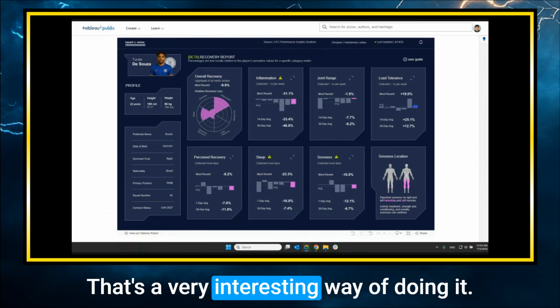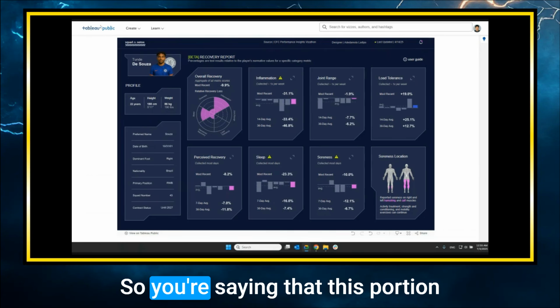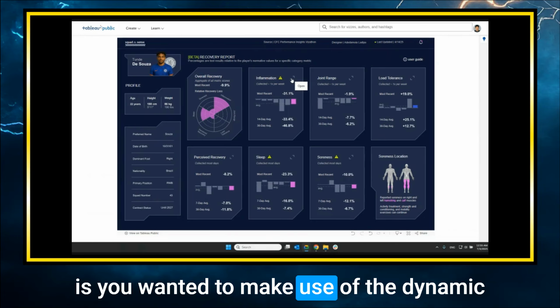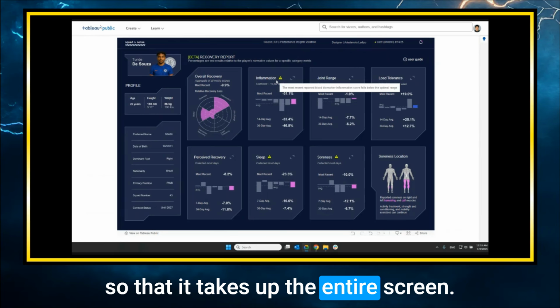That's a very interesting way of doing it. I would have thought that everything is done in Figma. So you're saying that this portion here is actually an overlay image. I'm assuming that the reason behind that is you wanted to make use of the dynamic zone visibility to expand and collapse so that it takes up the entire screen.